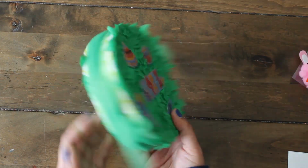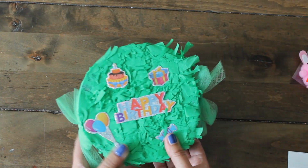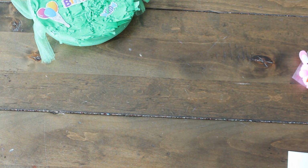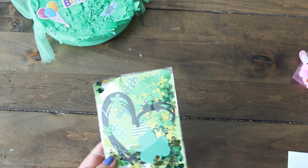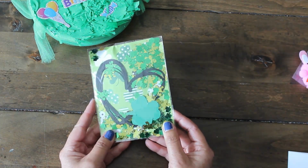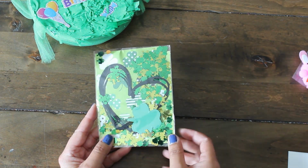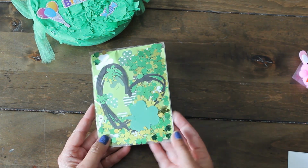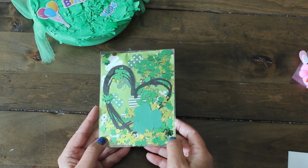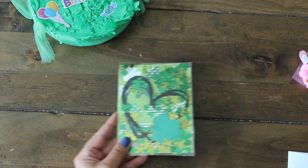It says happy birthday. Look at how fun that is. And I hear some items might be in there, so we will put that aside and look at the item that she sent me first. Here is a shaker. I love this St. Patty's shaker card. And she has a bunch of those lucky clovers in there with the heart. That is a really fun idea. She has some wonderful tutorials of how she makes some of her crafty projects. So make sure to check that out.